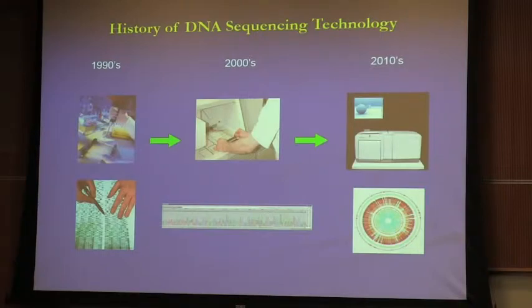And now we have single molecule or whole genome sequencers where you can sequence a bacterial genome in a few days, right? For a few $1,000s. So the technology for DNA sequencing has been evolving pretty fast. And so where is DNA synthesis technology right now? I think it's still at probably this stage.